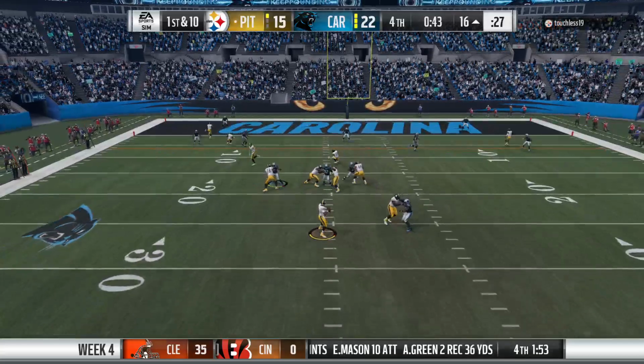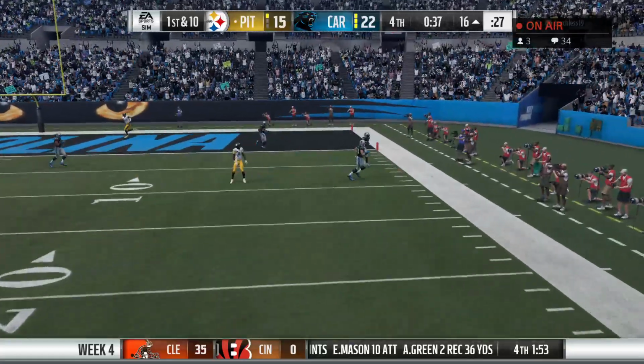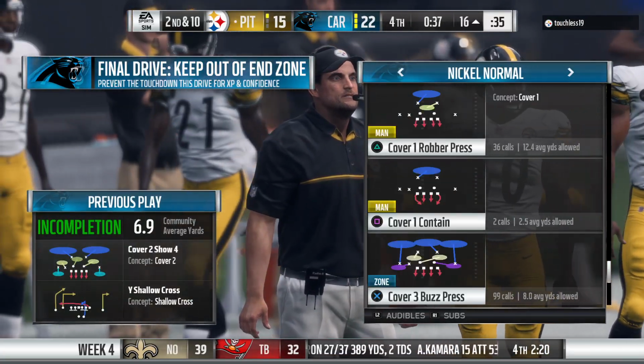Back to throw. Being chased out left. And he just throws this one away. Smart decision here this close to the end zone, and it brings up second down.